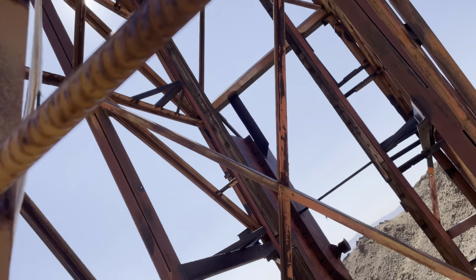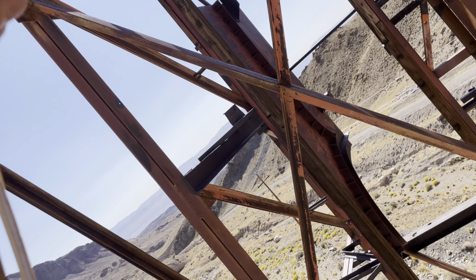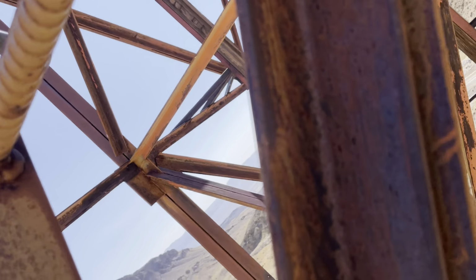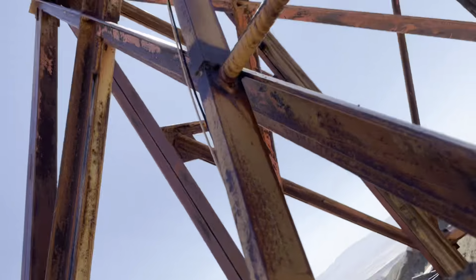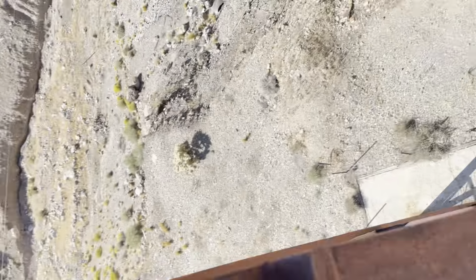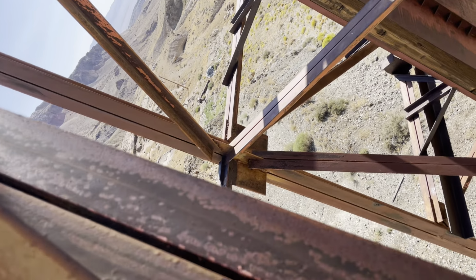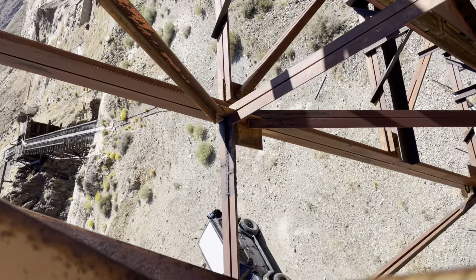If you're afraid of heights, this is not for you, by the way. Because if you slip and fall, you're going down quite a ways. So, all right, we are getting there, folks. Here's looking down so far. So what I'll do is I'll get up here, I'll film a little bit, and then I'll shut the camera off to get back down.